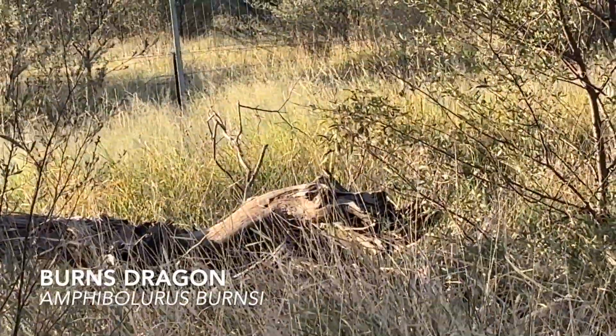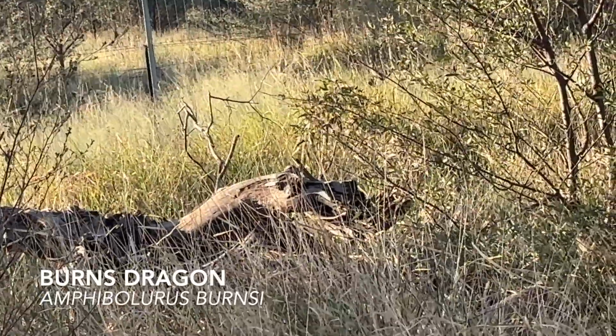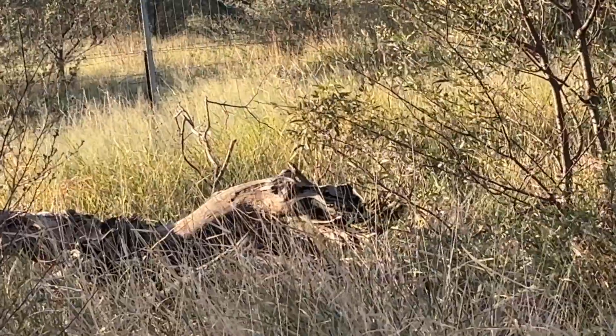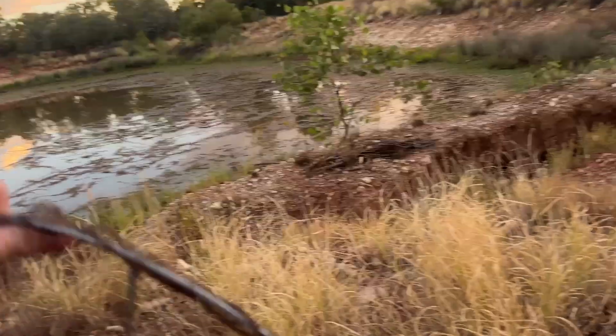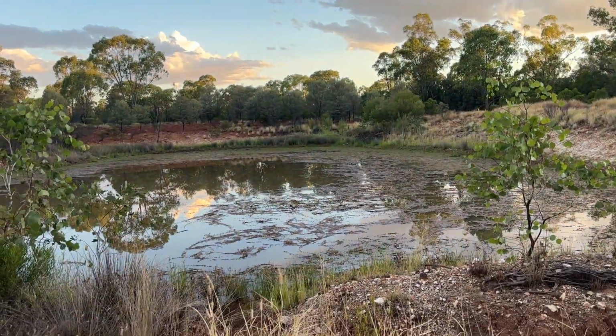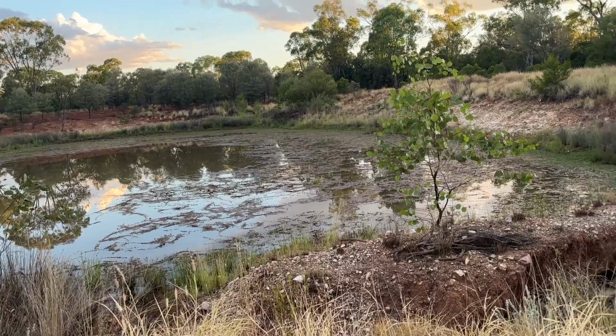Cheeky little bastard on the log. We didn't even bloody move. No, we just stopped for one down the road. We brought a yabby trap. What do you got, mate? Couple of yabby traps, boy. And we're going to throw it in this dam, and there's hopefully going to be yabbies in it.